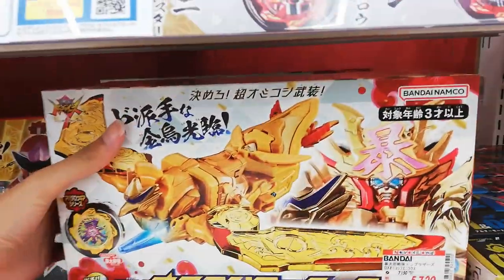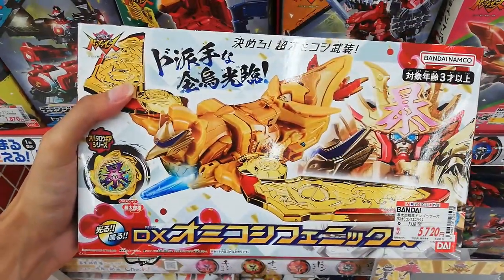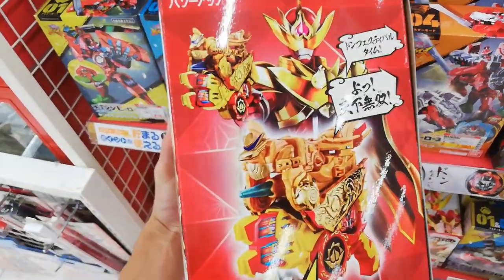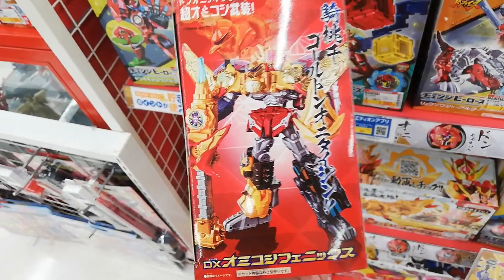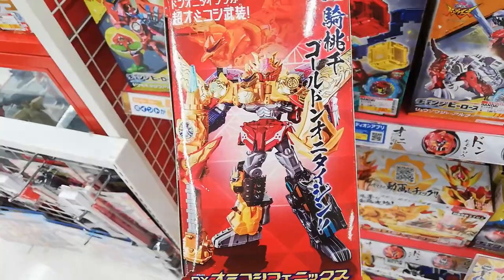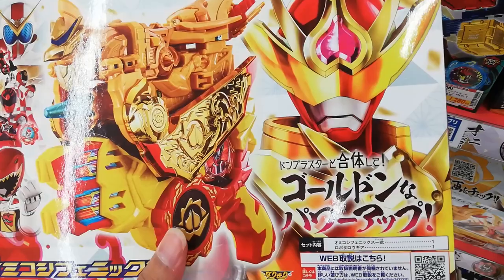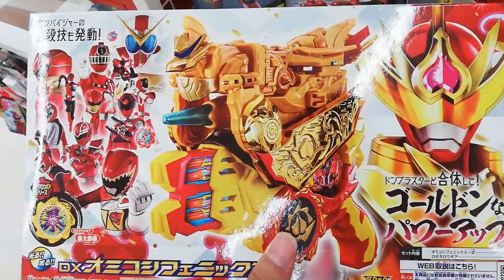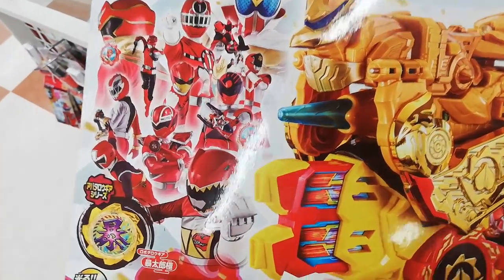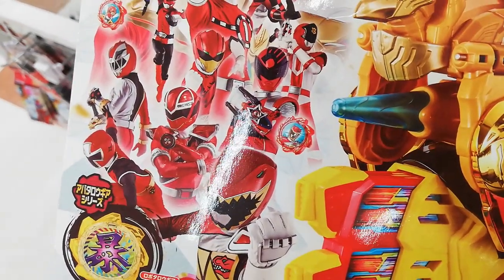And let's take a look at the Phoenix some more. So, bam, there we go. Very excited to get mine in the mail. On the side, we got Gold Don Momotaro, a very nice picture of him there. And then here is the transformation. This is Gold Don Oni Taijin, I believe. Very cool. And then on the back, very nice artwork of Gold Don Momotaro, the blaster with the Phoenix, and all of the reds. And it does come with this gear. Not the most impressive looking gear, but it, you know, it's a gear.